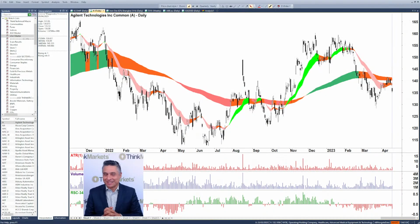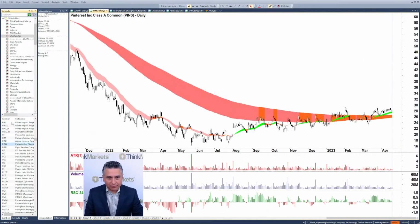But let us start not with Agilent, but with a couple coming in through here. First one from Nicola, PINS. And if we have time today, I might do the scan as well. Pinterest. Okay, well, hey, popular app, isn't it? Pinterest, I've got it on my phone there with all those wonderful pictures and images you can put together. I'm sure you all know what they do.